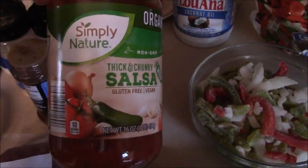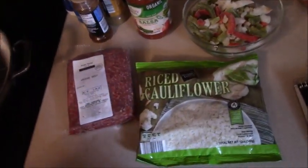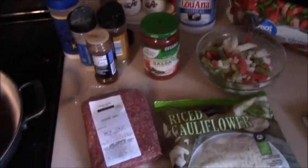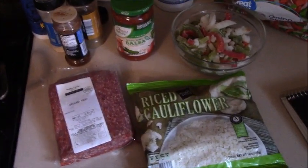And then 1 jar of the organic mild salsa that I get from Aldi, and then seasonings that you would use for tacos, like chili powder, cumin, garlic, and salt. And so that is all it's going to take for my simple low-carb cauliflower taco rice that we're going to have for dinner tonight with the salad.